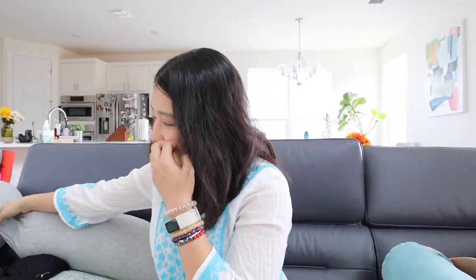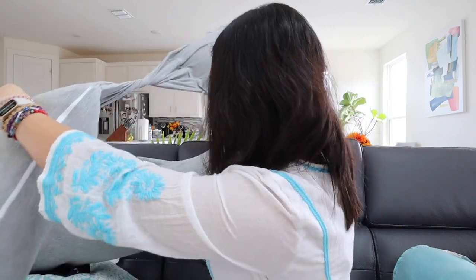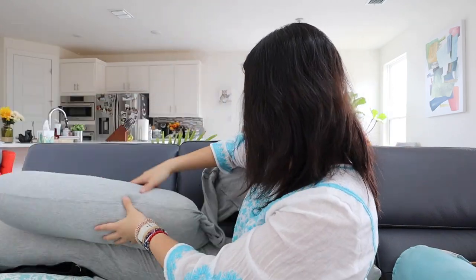So my husband actually bought this during my first pregnancy. I don't know why he was in such a rush. The moment I found out I was pregnant the first time, he bought me this. And of course, I had a miscarriage. I didn't even get to use this. And then the second time I'm pregnant, finally I'm big enough, right?